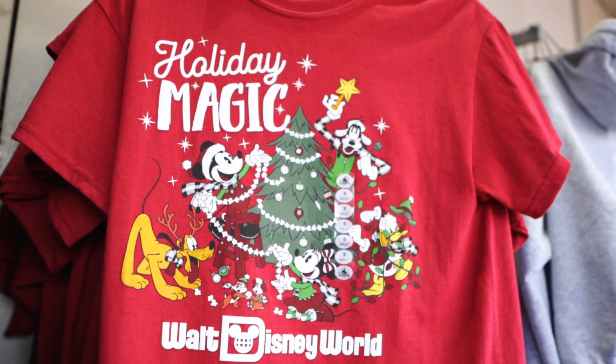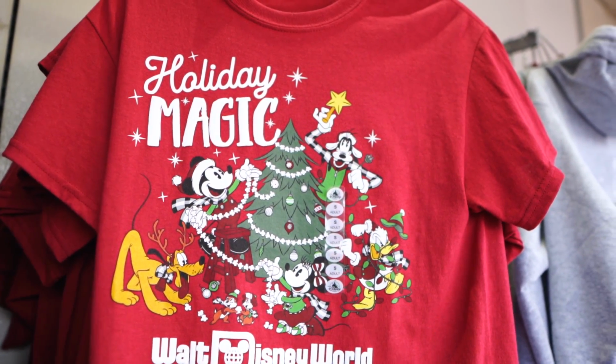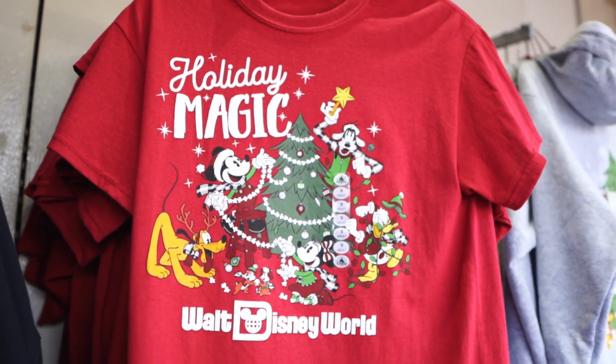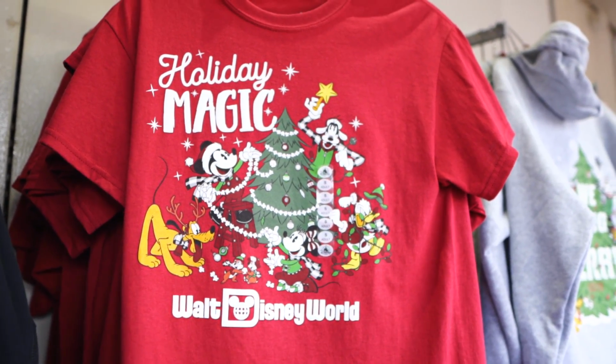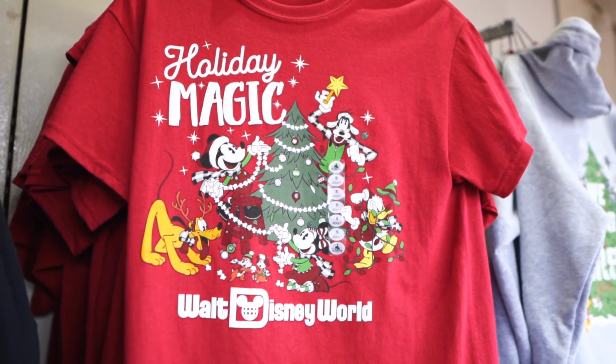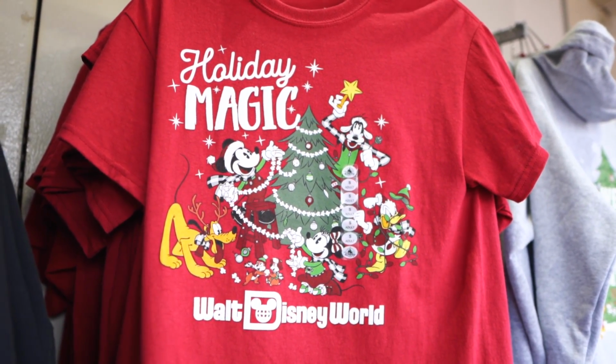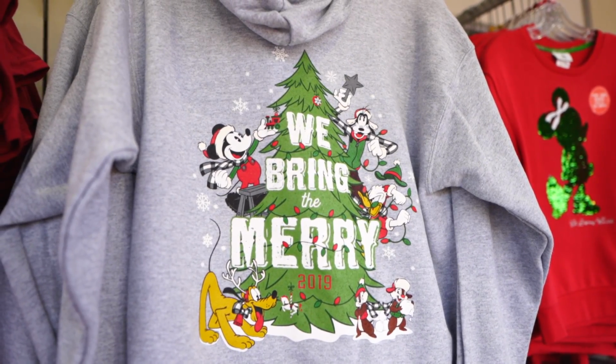You know what's kind of funny is we have a Christmas shirt from the last Osborne Lights Day, and it looks very similar to the design of this one. But I feel like instead of Donald being wrapped up, it's Goofy being wrapped up. I gotta look at it when I get back home, but I think it's very similar to it. So this one's $24.99, and this one is $49.99.